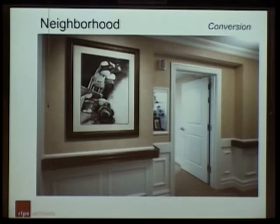We see some communities will choose to use a hutch, so it's more of something that you can update more easily rather than a built-in. So there's different ways to do that same sort of thing in a piece of furniture.